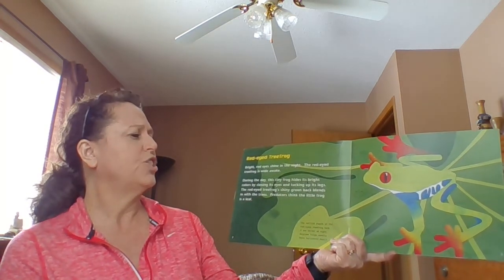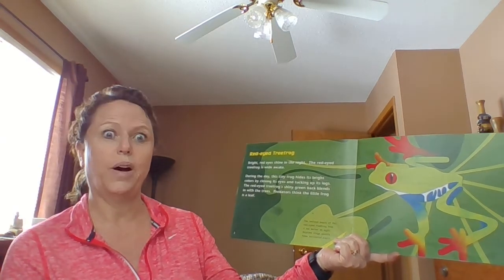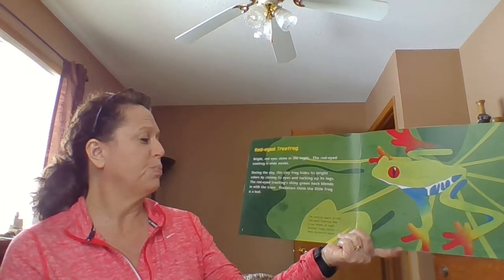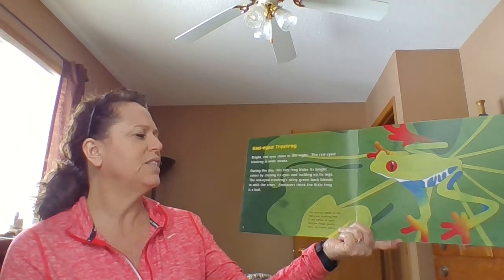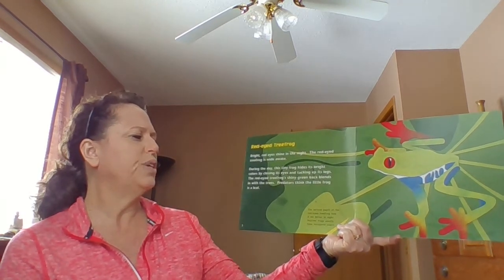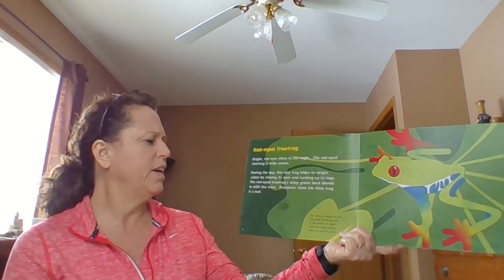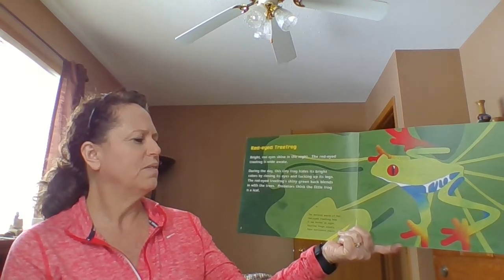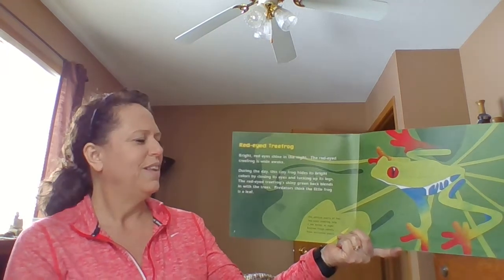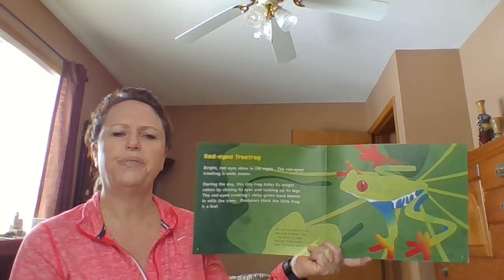Bright red eyes shine in the night. The red-eyed tree frog is wide awake. During the day, this tiny frog hides its bright colors by closing his eyes and tucking up his legs. The red-eyed tree frog's shiny green back just blends right in with the trees. The predators, or the animals that might want to eat him, they just think that that little frog is part of the leaf.